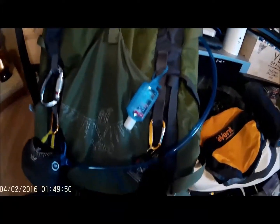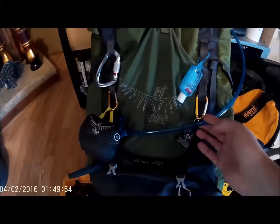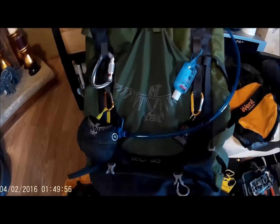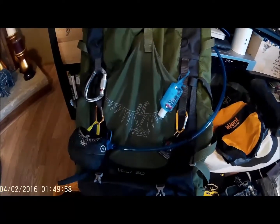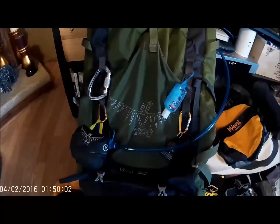Some Purell on there, a compass with thermometer, and then this is the Platypus bladder. It fits inside the hydration sleeve when the pack is full. You stick your hand down there and kind of force it down in there.